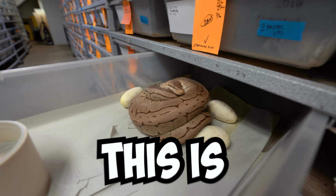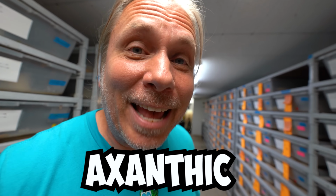A ripper female right here. This is actually a Lemon Blast het VPI azanthic. It's bred to this Dragonfly het VPI azanthic. Last year we actually produced a Firefly VPI azanthic from this exact pairing.